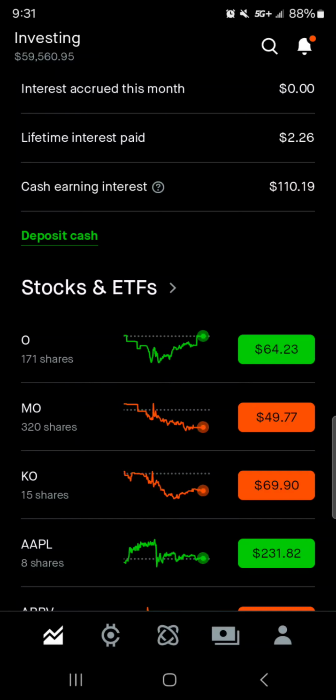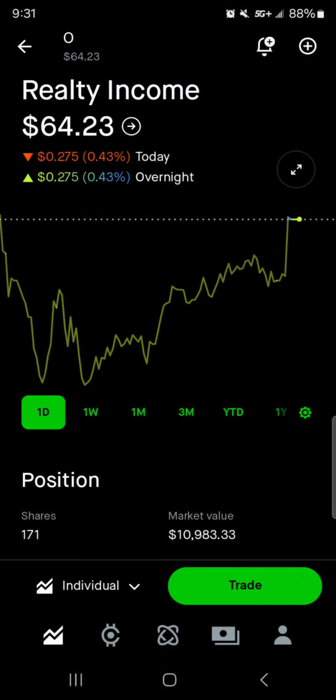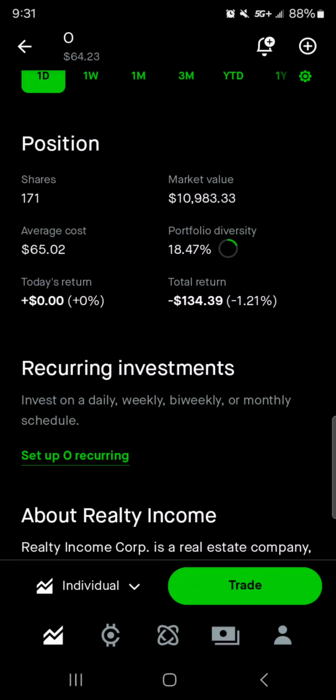So jumping into the individual holdings, starting off with the Dividend Aristocrat, Realty Income, ticker symbol O, at $64.23 today, 171 shares, nearly $11,000 of market value. Average cost is about $65 per share. 18.5% of the portfolio is in Realty Income. Today we're break even. Total we're down $134 with a 1.21% loss. A small opportunity here to cost down average and a great quality real estate company.